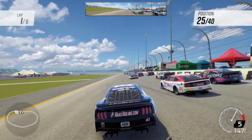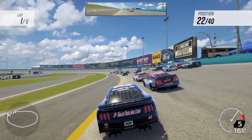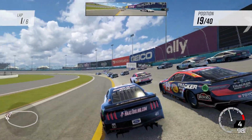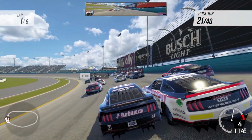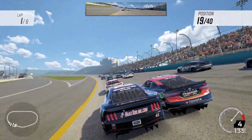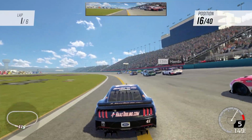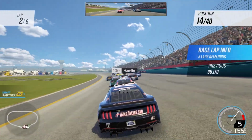All clear. Car outside. Hold your line. All clear. Got one looking low. Hard from the outside. Outside. Clear all around. Clear out back. Nobody out back here. Five laps to go.